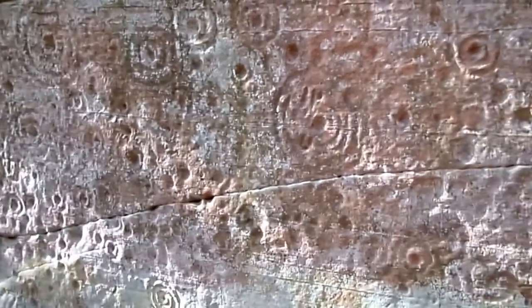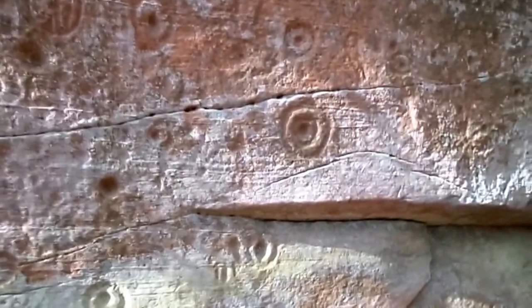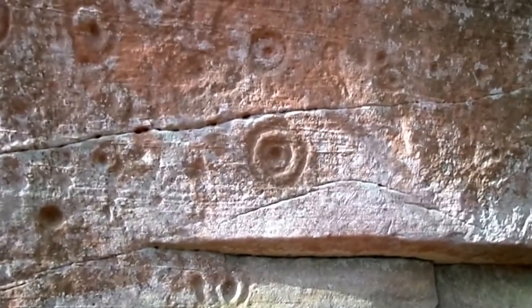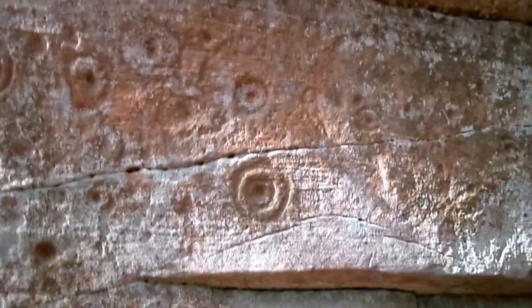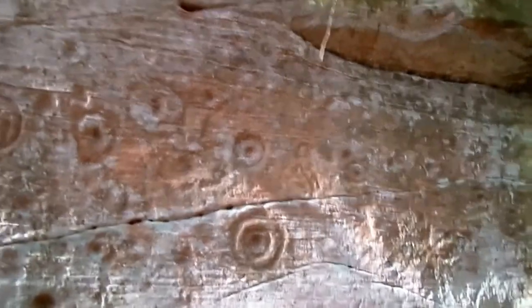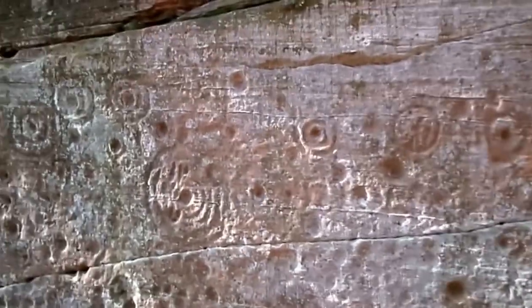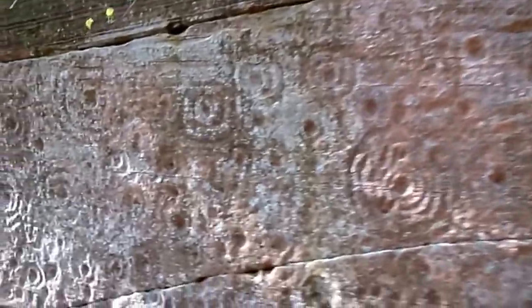Many other suggestions, such as they are found near sites where there is metals. Other suggestions that maybe in some way relate to genealogy, such as the central cup is the mother and each ring represents a child. And on occasions where grooves run from one to another, it's showing family relationships.